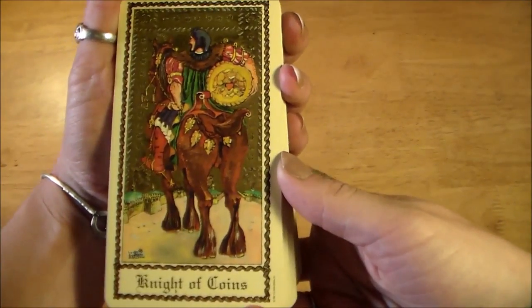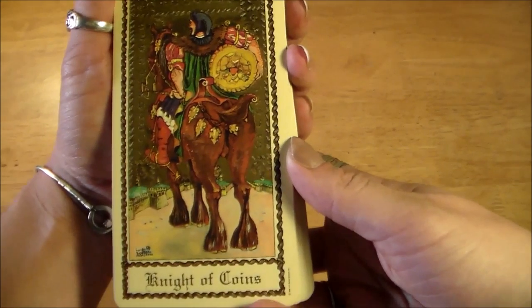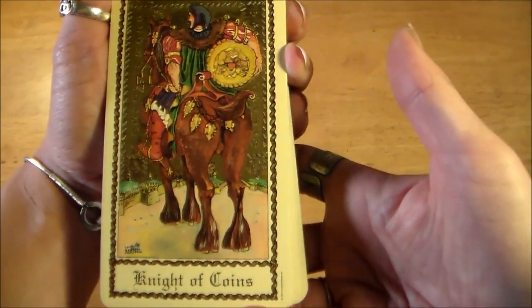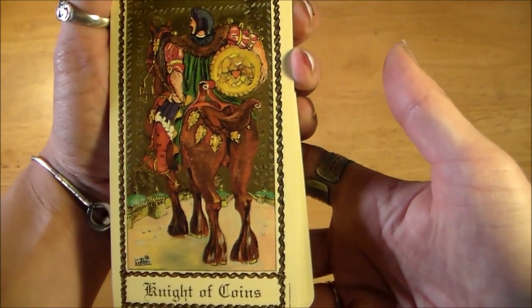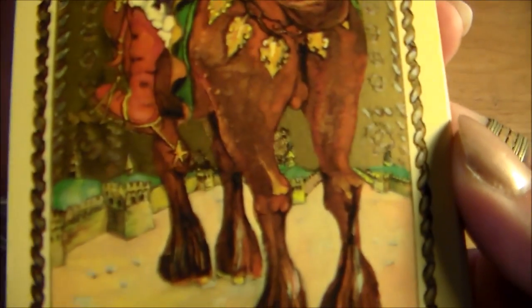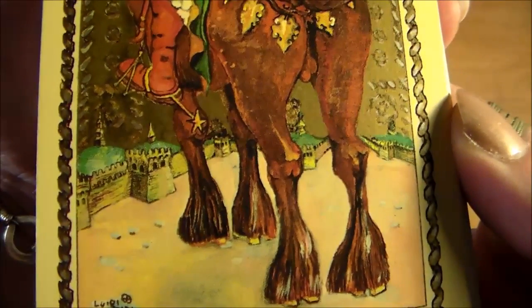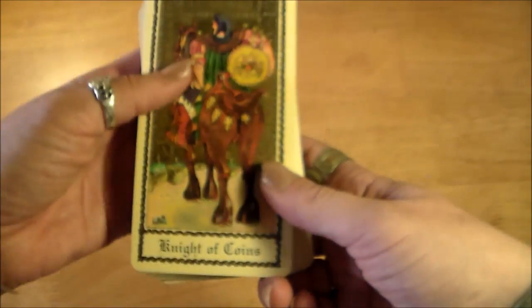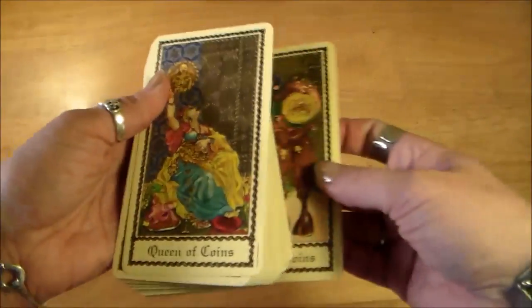And here is your Knight of Coins with the butt shot of the horse. I just love that angle, though. You find that in some old decks. It's so humorous to me. And he, let me zoom in here, is actually confronting the Great Wall of China. Can you see that? There it is. And he is, of course, the vav of the second hay.